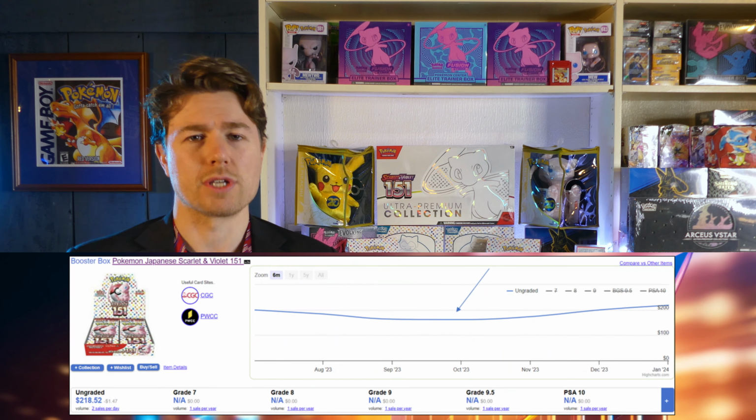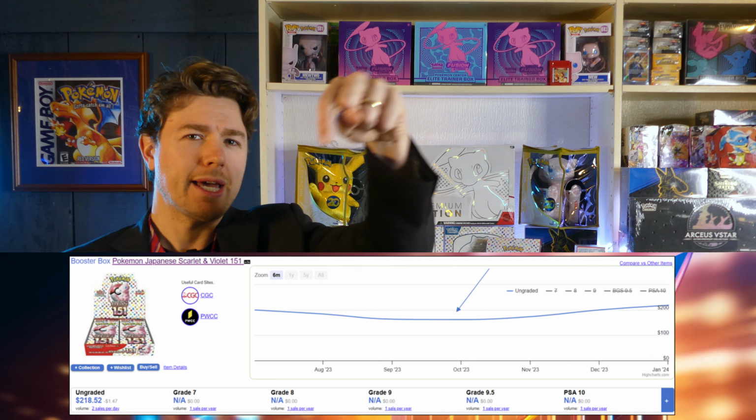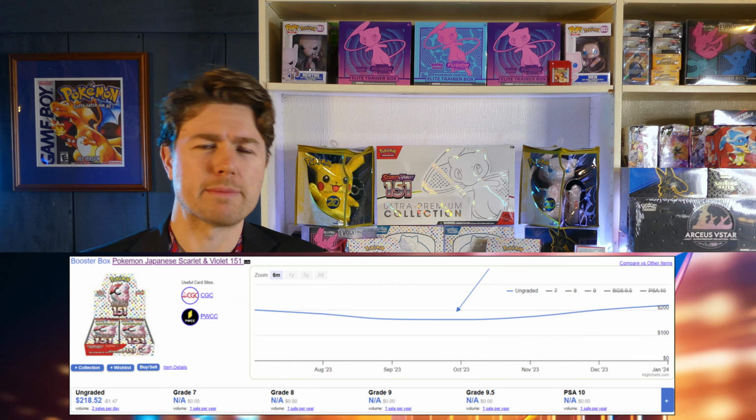What I am most interested in is the trend line here. And PriceCharting is a good place to start. It gives us a good trend line. It's obvious this box is going up, but look at this chart along the bottom here. I did this in post-production, so I don't know exactly where I'm pointing here. But you can see there were some big reprints around August, September time.